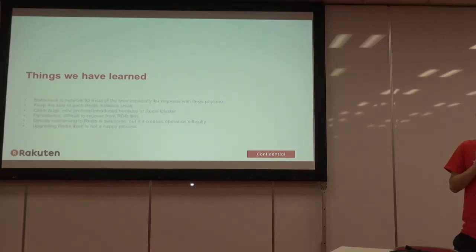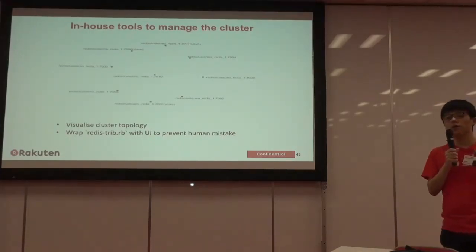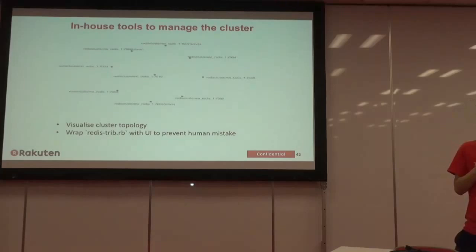Finally, operating Redis itself is not a happy process. This is probably a very painful point for the operators or the administrators. Because of the dynamic things that happen in Redis cluster, the nodes make their own decisions, so it's kind of difficult to really understand what's going on inside the cluster. And the roles of the different nodes can change over time. So you want to have a visualization tool to really understand what's going on inside of the cluster.